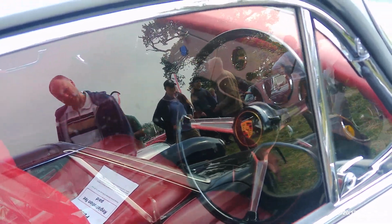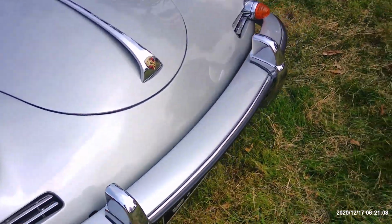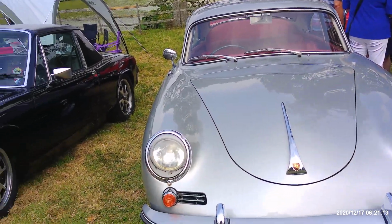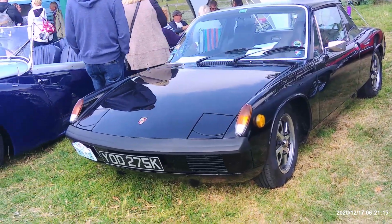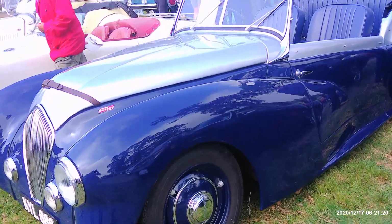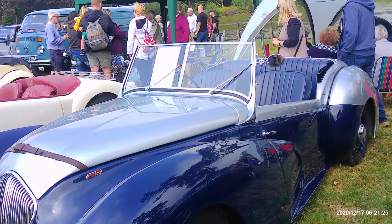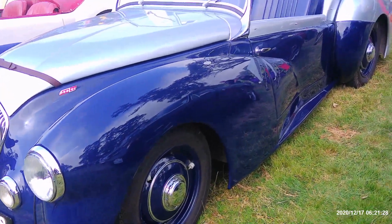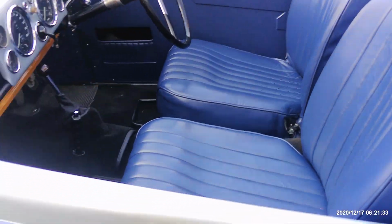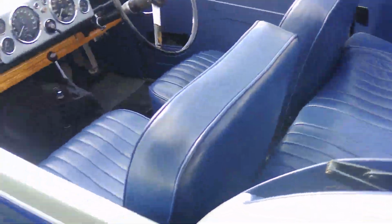Might focus a bit. Speedster, I think that is. Yeah, very nice. Porsche. And what is that? Healey. Is that right? Cool. 1949 Healey. That's lovely. Beautiful. Very nice car.